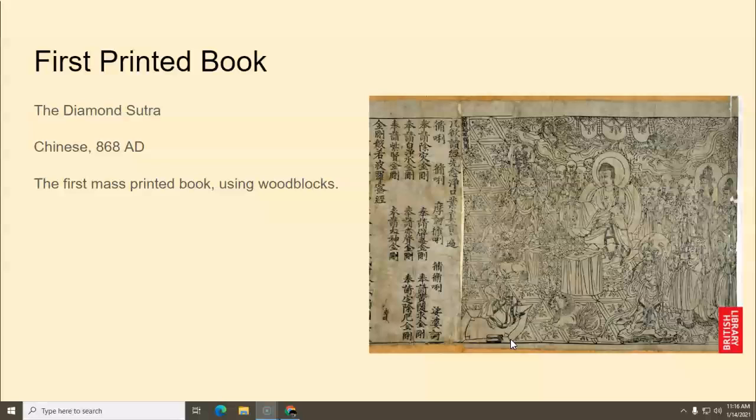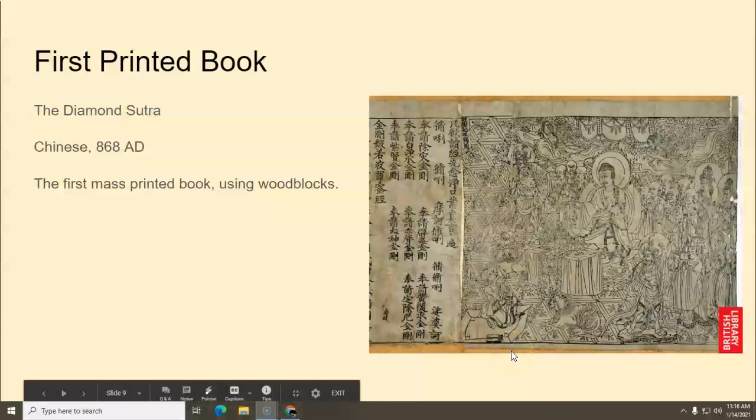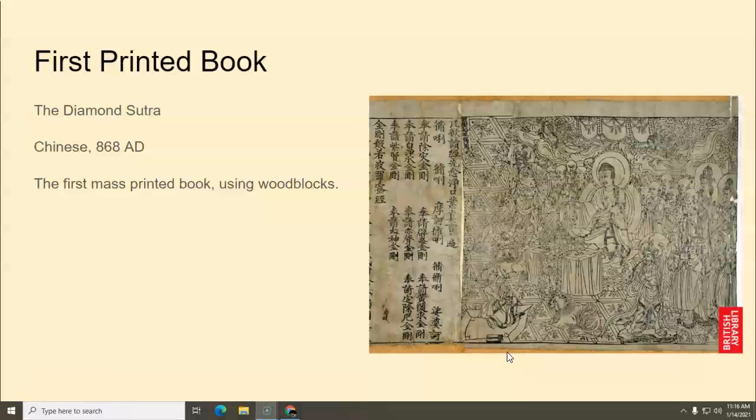So instead of writing on the page, they would carve the words or the design into a piece of wood. Now, because when you print, things go down backwards, everything had to be done backwards. And then you put ink on the block, and then you stamp it down on your surface. And you could do that however many times in order to create the first mass-produced books. The last time one of the copies of the Diamond Sutra was sold, it sold for $70 million. Yeah. Old books are awesome.